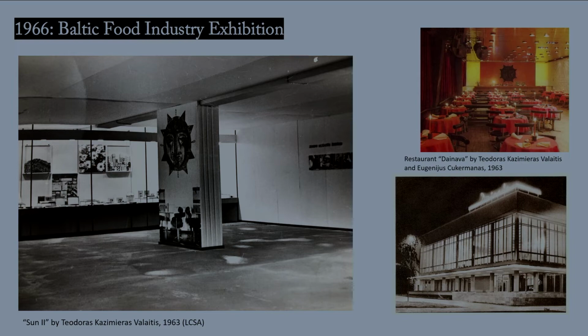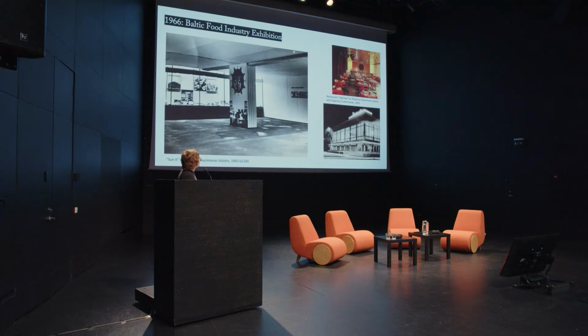First of all, this son was done for the famous restaurant called Dainava from the early 60s. Nothing remains of it, everything was destroyed later, but this image was traveling in these exhibitions. And actually the interior design project was done together with another Lithuanian name, Eugenijus Cukermanas, who is actually part of the exhibition Thinking Pictures.